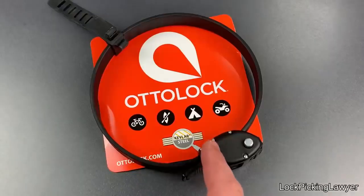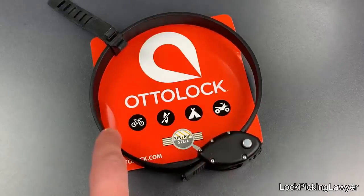This person bought a $55 bicycle lock and wanted to see how strong it was.